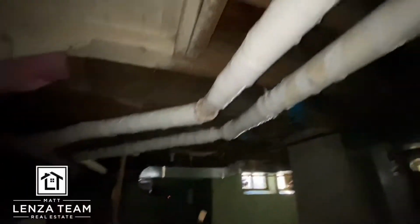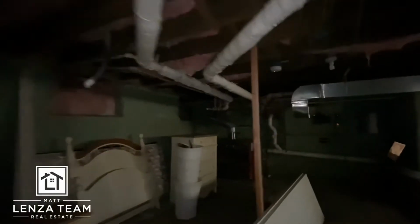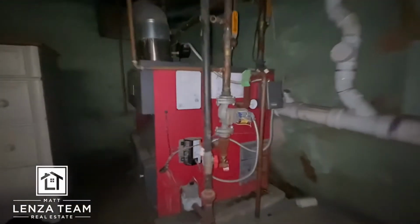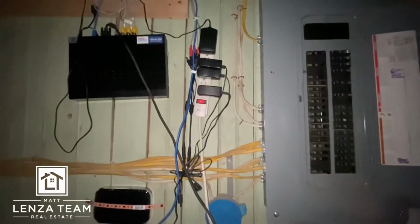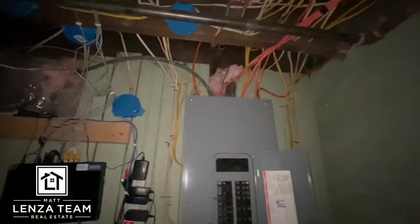Pipes appear to be wrapped. Actually, a decent amount of headroom down here. I'm surprised. Newer boiler, gas fed. I'll get you the details on that. A lot of new plumbing I see here, which is great. Got security system, I love it. We have a 200 amp panel. All right, you got a lot going on here. And honestly, a lot of new wiring. And then this is new PVC all the way around.